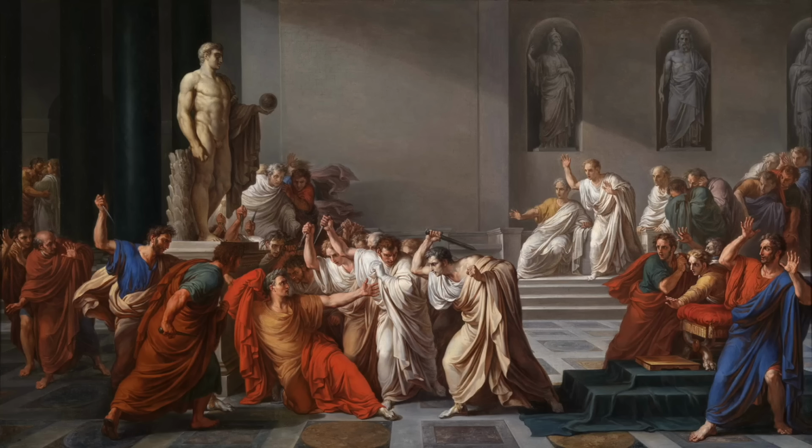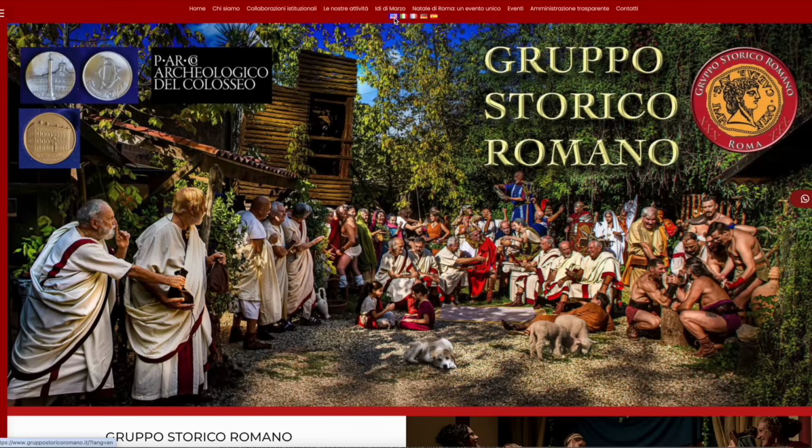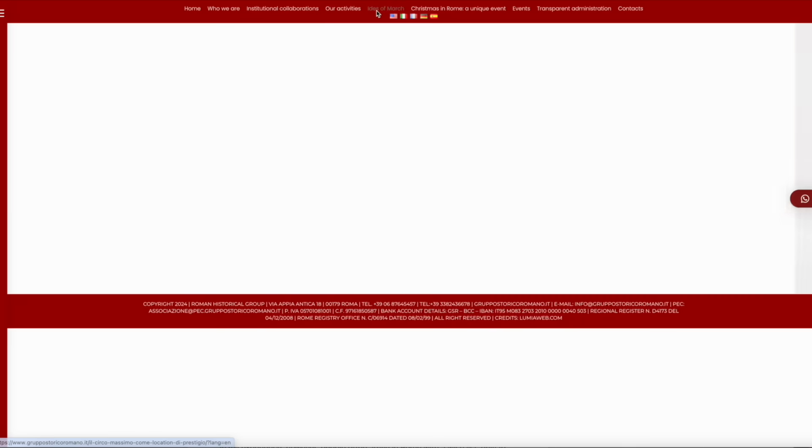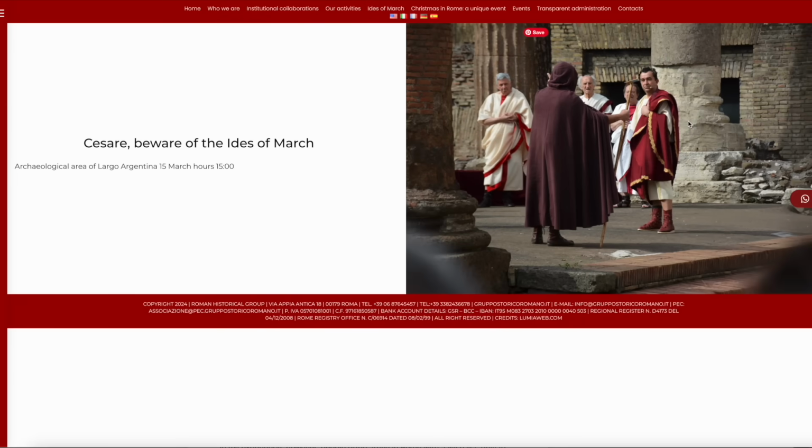There's an association here in Rome called the Gruppo Storico Romano, something like the Roman History Group. They get up in full costume and they commemorate important dates in the Rome calendar, like April 21st, Rome's birthday, and 15th of March, the Ides of March, the assassination of Julius Caesar. I'm linking to their website. You can check that out to find out the schedule for what events they have planned to celebrate or to commemorate the Ides of March.